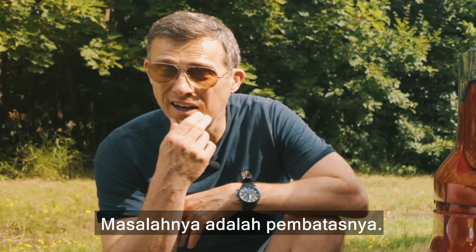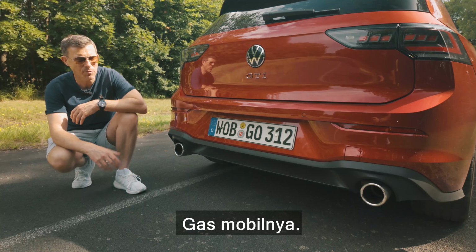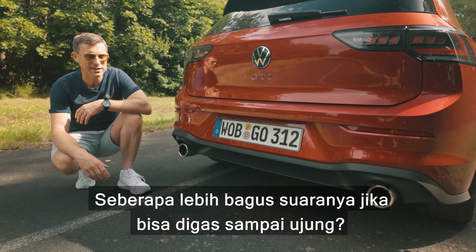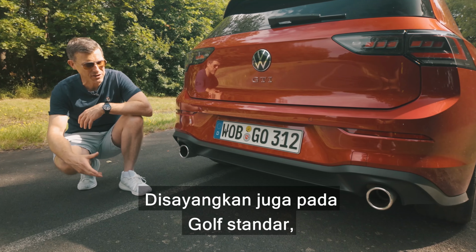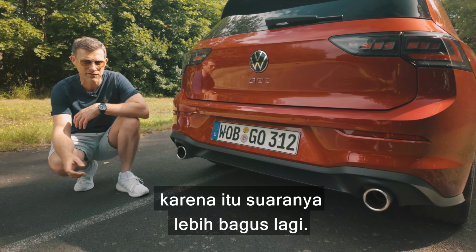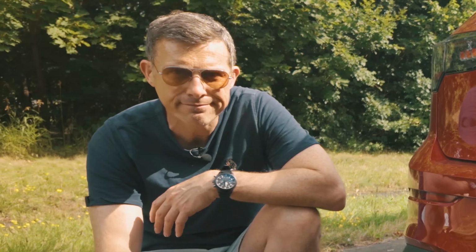The problem is though, the soft limiter. Rev it up. So how much better would that sound if you could rev it all the way? Also, it's a bit of a shame that with the standard Golf, you can't pay extra for the Akrapovic exhaust, because that sounds even better. You can only get it on that Club Sport.